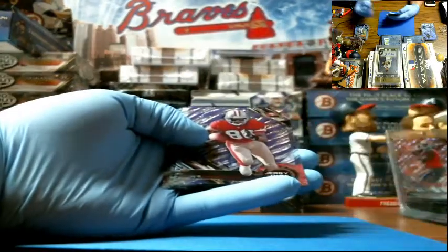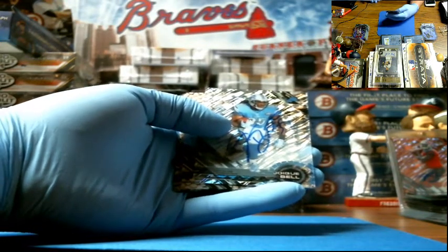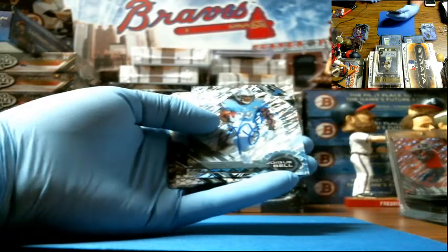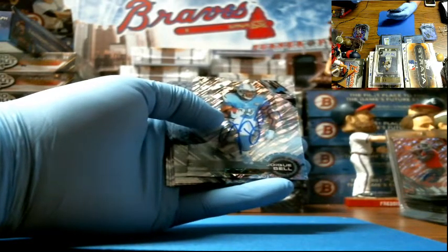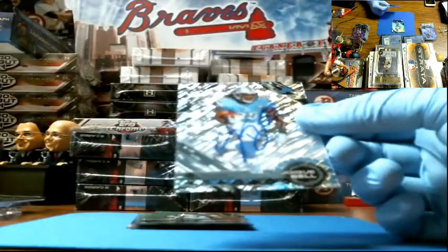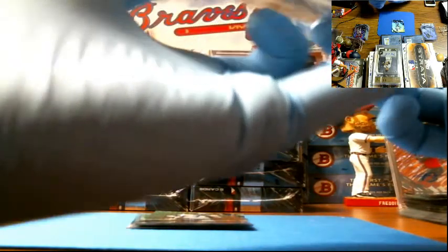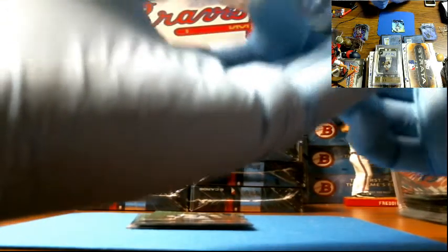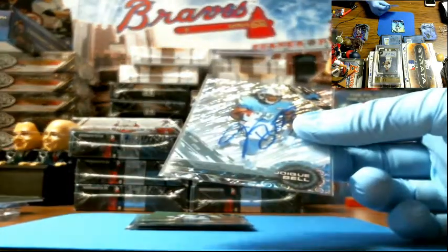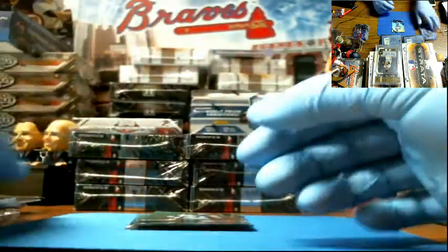Marshawn Lynch, Jerry Rice, purple. For the Detroit Lions, Joique Bell. Another one for Eric. And that is numbered to 99 as well. 20 out of 99. Nice hit.